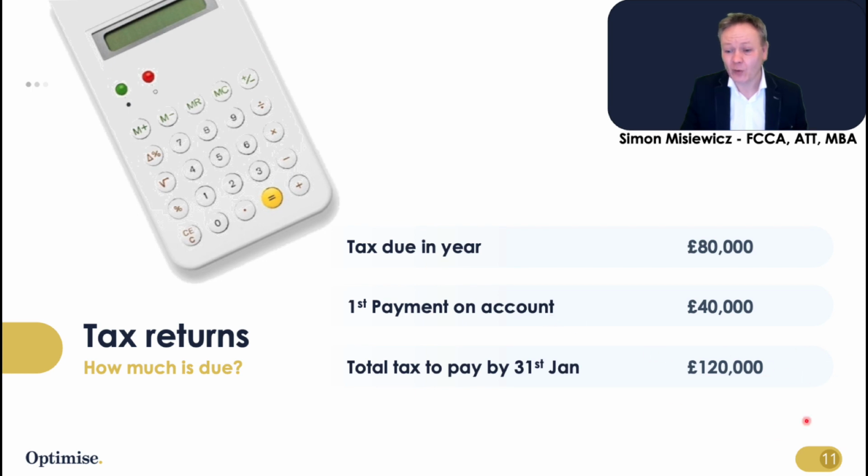Because here, wow, 50% extra, £120,000. And in this example, I'm sure most people do not have that just on the side of the settee that they can go and grab that £120,000. It's a lot of money. So you do need to forward plan how you're going to pay this liability.